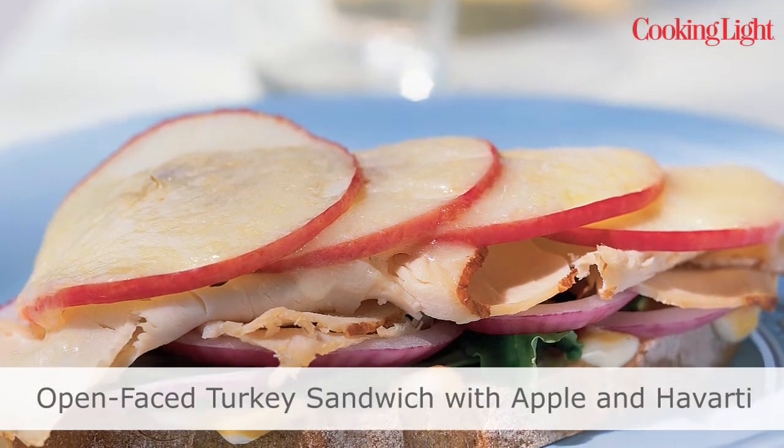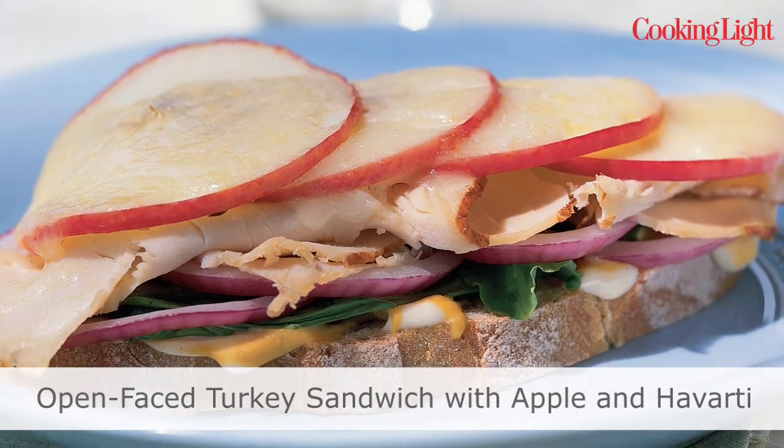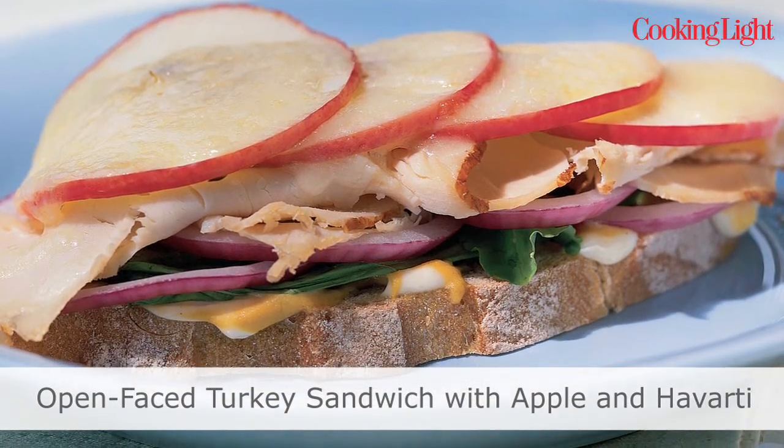Open-faced turkey sandwich with apple and Havarti. Apple slices do wonders for sandwiches. They offer crunch, sweet tart flavor, and freshness.